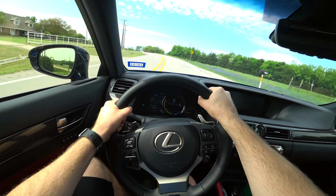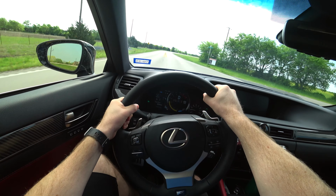And I don't care what you say about the GS F. It's not a BMW M Series type of car. It's different. It's not an AMG. It's a Lexus F. They have their own mentality, their own attitude. You've got Lexus quality with this V8 power.